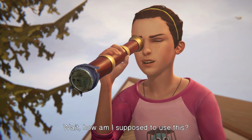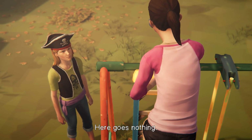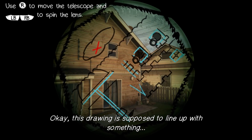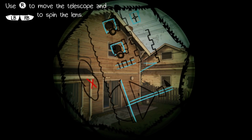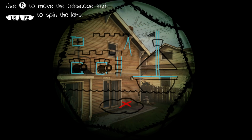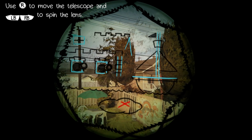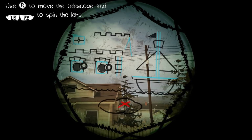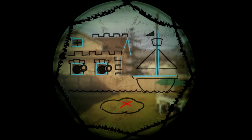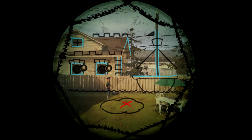Wait, how am I supposed to use this? The drawing on the lens. It should line up with something? Here goes nothing. Okay, this drawing is supposed to line up with something. First things first, let's make this not an insane direction. There we go. Alright, so this lines up with something. So first of all, something is apparently... Is that the pole? Oh yeah. It's right there. Got it. Yes! You rock! Where is it? Here?